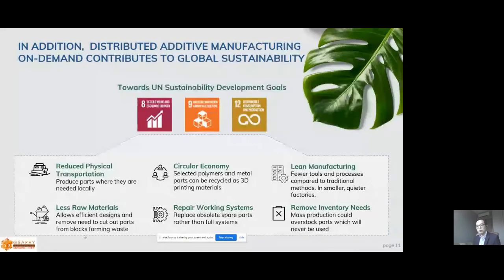We use additive manufacturing versus subtractive, which saves on raw materials. And we try to enable a circular economy. We have been trying to explore upcycling 3D printing materials, such as metals through atomization procedures, or polymers, that could be reused and given a new lease of life through technologies like SLM or FDM.